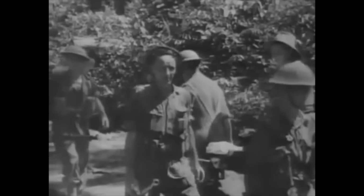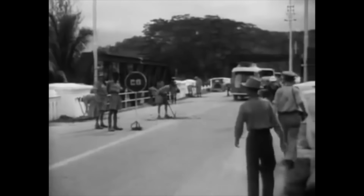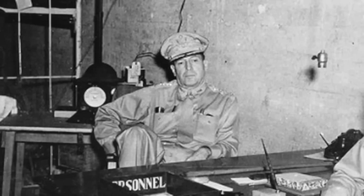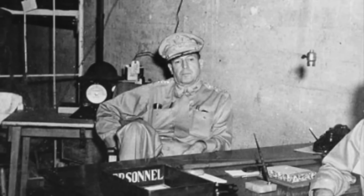In Burma, the British were in retreat, conducting a fighting withdrawal through 1,000 miles of hills and jungle. The 17th Indian Division was by February in serious danger of being cut off at the Sitang River, the British exit into the relative safety of India. The war was also going badly for the United States.